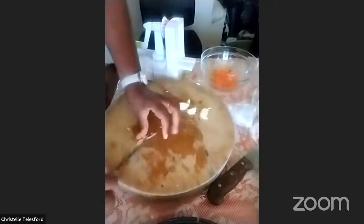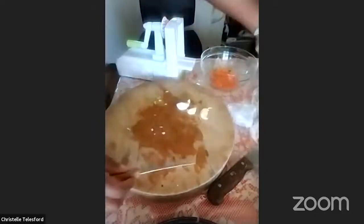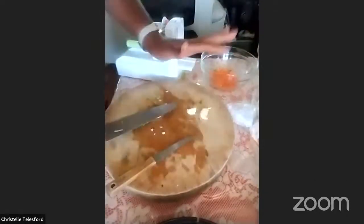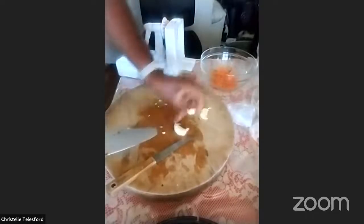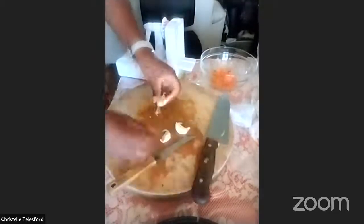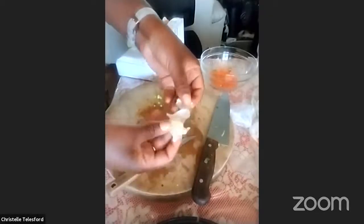So are you guys working on your garlic? Remember, put your garlic down, then it's going to roll right out of that.